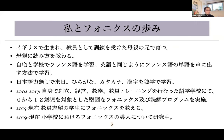So I'm originally from the UK, as you can probably tell from my accent. I've been in Japan for over 30 years. I did French as my undergraduate degree, and when I came to Japan, I had zero Japanese. I taught myself Japanese, the three alphabets. I'm obviously still learning kanji, they're a real challenge. And I've taught in France, of course, in the States and here in Japan, and in the UK as well.